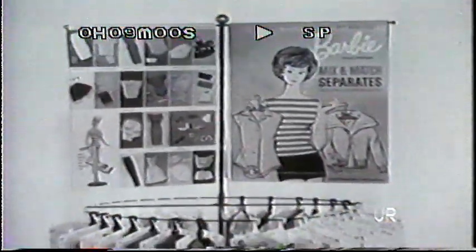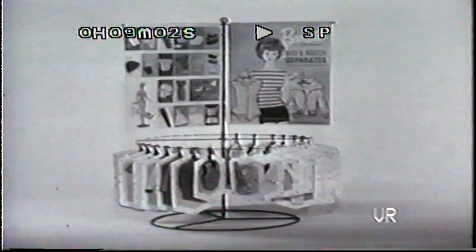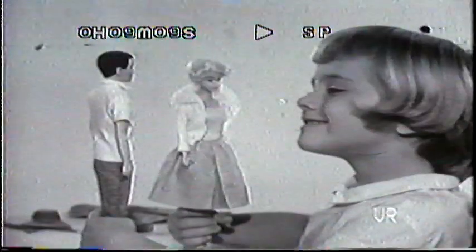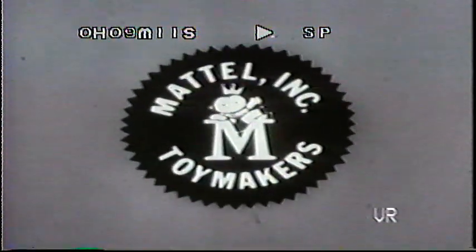And you'll find all styles of mix and match clothes for Ken and Barbie on this fashion bar. Costumes are available from 80 cents to $1.40 wherever toys are sold. You can tell it's Mattel. It's swell.